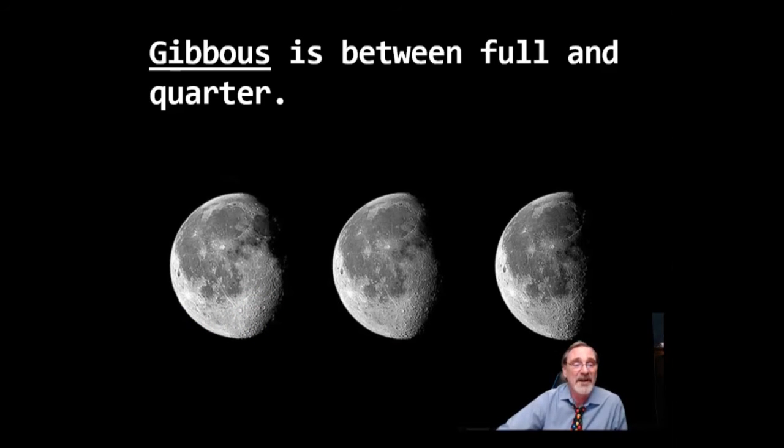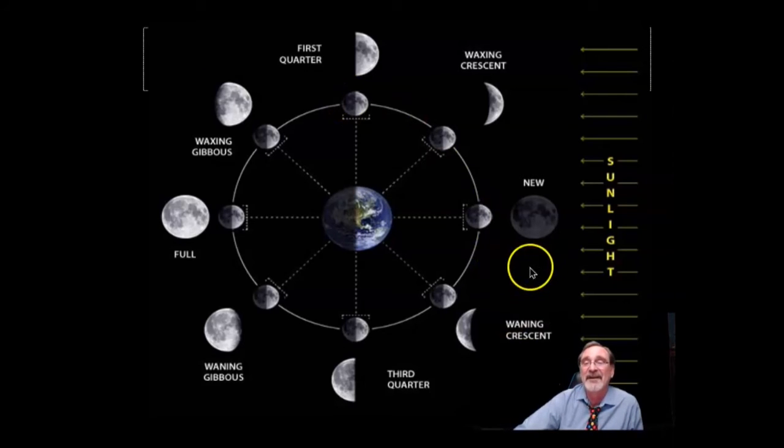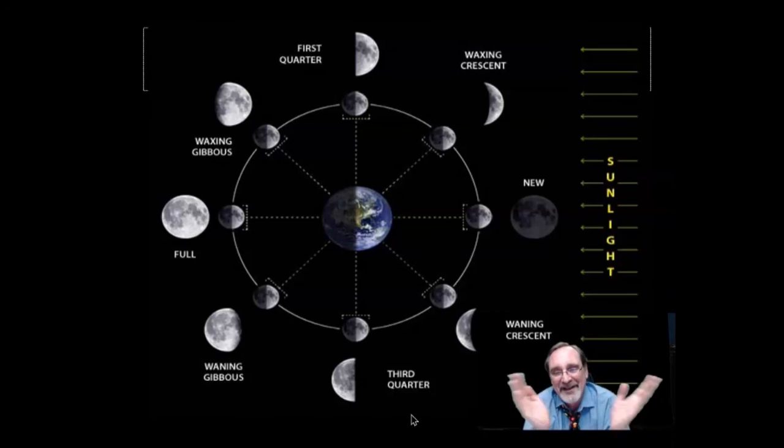Now here's what I want to do. You get the cycle of the moon here. You got the new moon, waxing crescent, first quarter, waxing gibbous, full moon, waning gibbous, third quarter, waning crescent. I'm going to have you learn this. I want you to know these phases. First, I'm going to have you draw a diagram, copy everything I write, but then we're going to chant this. Okay? I always have my classes chant this. It's a great way to learn it.